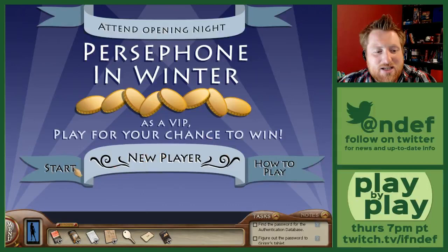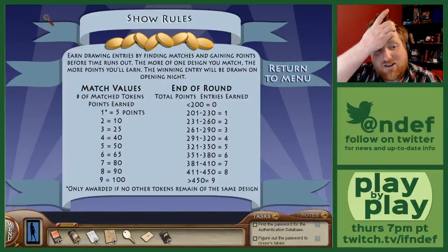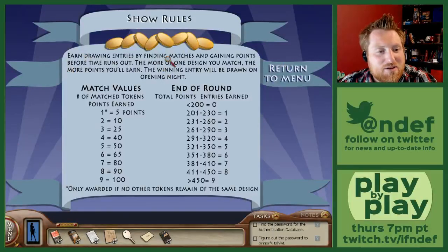Play for your chance to win. How the fuck do you play? You earn drawing entries by finding... Okay, we're going to take a break as soon as we do this. Gaining points before time runs out. More one design match, more points you'll earn. Winning entry will be drawn on opening night. Match values. Number of tokens, points earned. 1 equals 5 points. 2 equals 10.